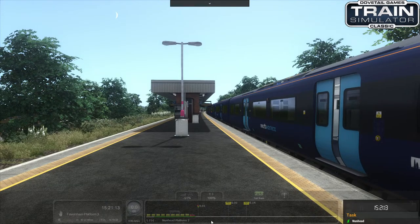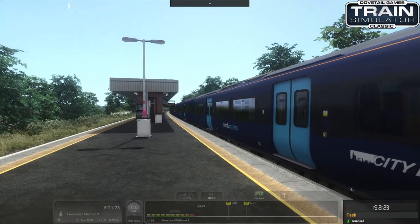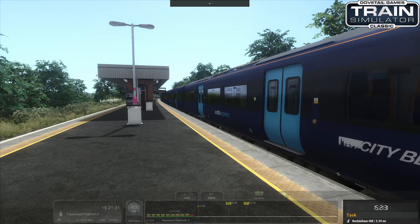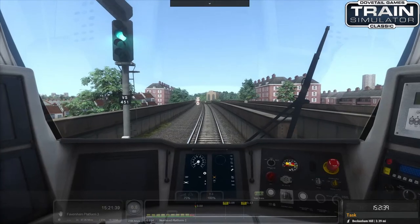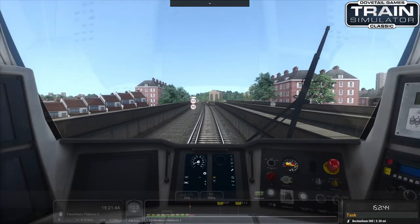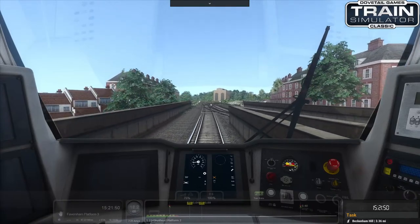Your attention, please. Platform 2, train number 169 departure to Faversham is imminent. Please stand out of the doors. Ready to go. Next stop is 3.37 miles, or 3.36 now.